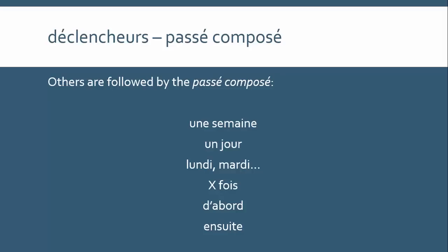Usually, when the imperfect is describing or setting the scene, time does not pass. If, though, you have an action, time, of course, has to pass for that. And so d'abord and ensuite usually introduce that aspect of time moving on.